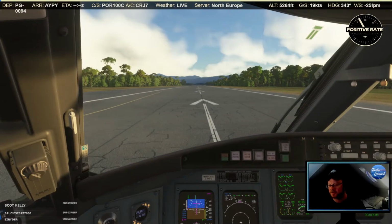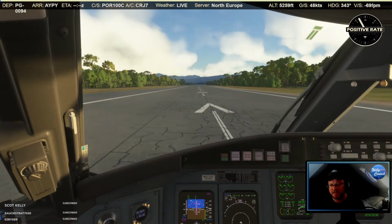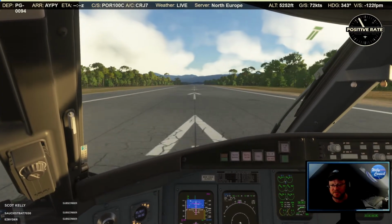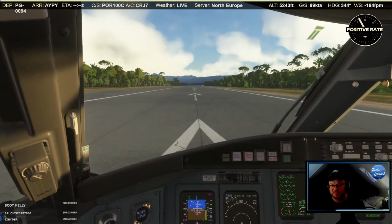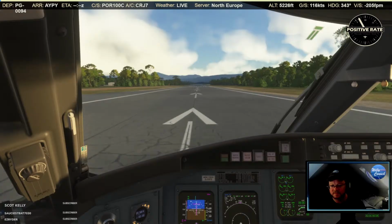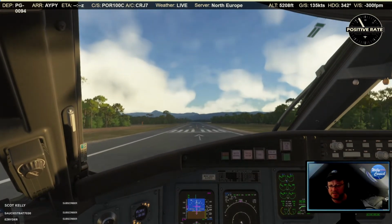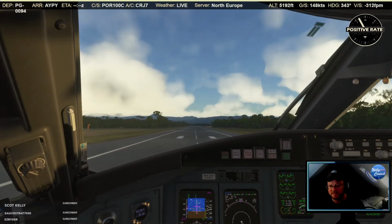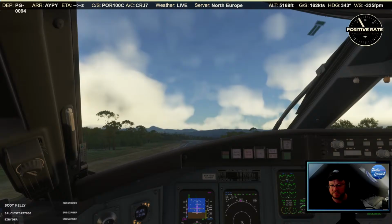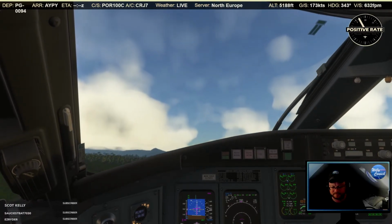Back pressure on the yoke just to keep the nose from lifting. I don't know if this is accurate to the flight model, but I do find the CRJ really wants to lift that nose before rotation speed, so it's better to keep it down. And there's our rotation marker, slowly back on the stick, and it just wants to float up here. And we've got positive rate. Gear up.